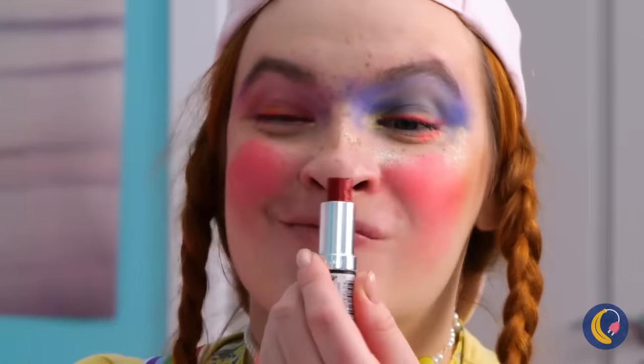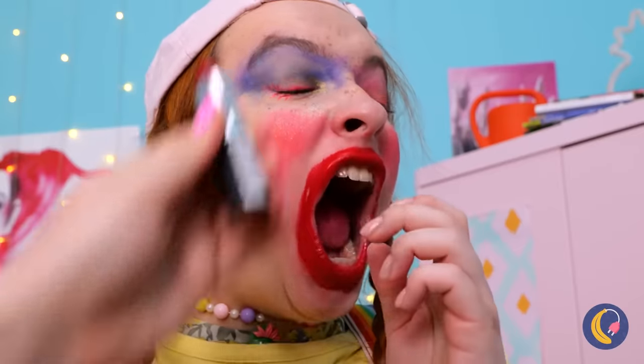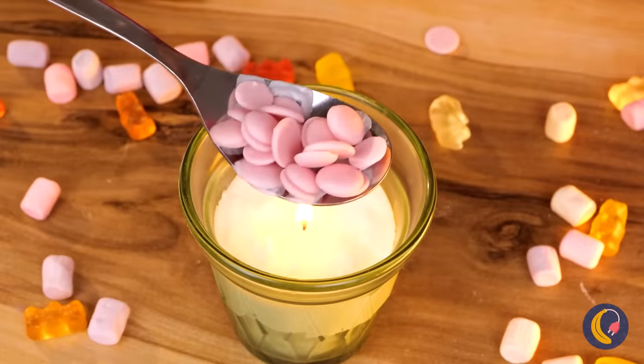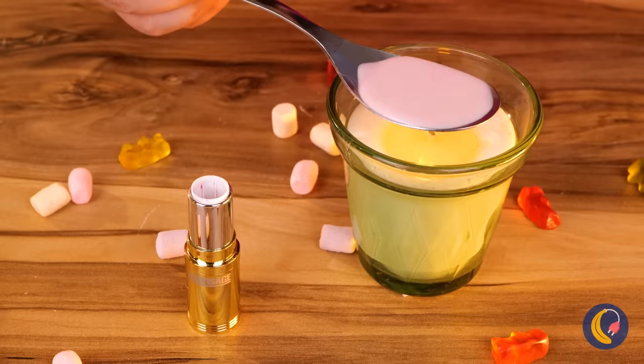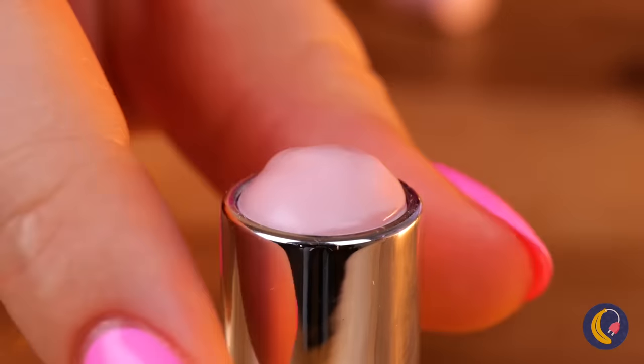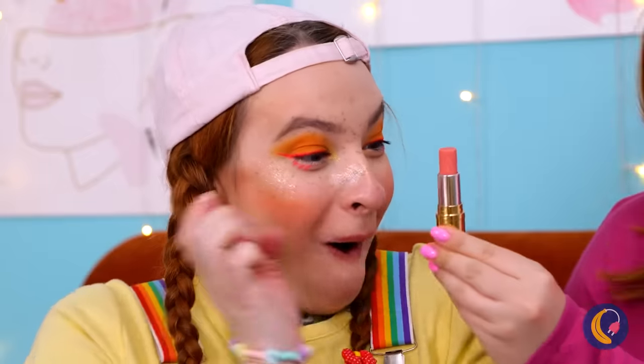Well, someone's ready for their close-up. Sort of. I guess she can't get enough of that waxy flavor. But we've got something better for you. Melt some strawberry-flavored chocolates. Add to an empty tube. Here you go. Lipstick made just for you.